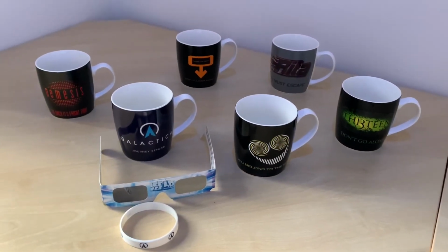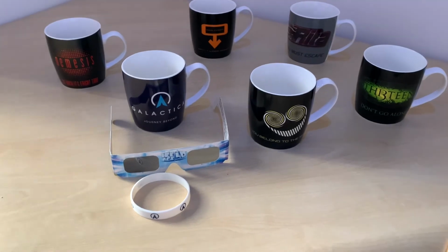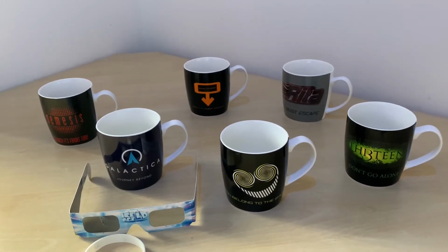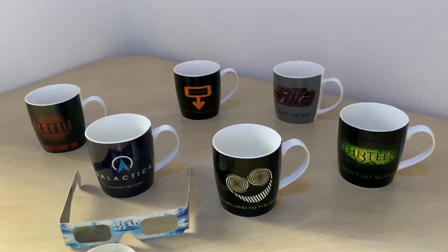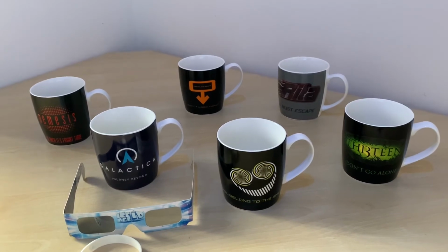Okay then, moving on. So these are some mugs from the Big Six at Alton Towers, and then we've also got some other things that I'll talk about after. I got these as part of a big pack together in the Alton Towers gift shop on Tower Street. And yeah, here you can see the Big Six rides, obviously Nemesis, Galactica, The Smiler, 13, Rita and Oblivion.